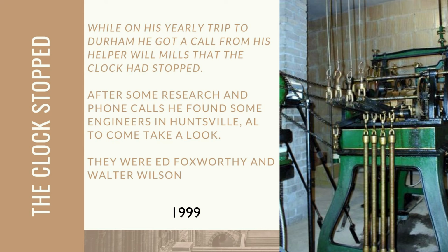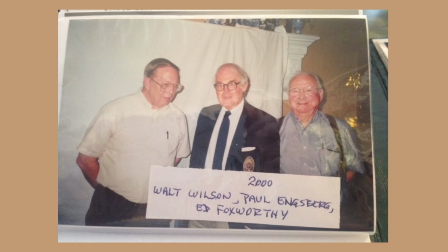They had two engineers come up, a guy by the name of Ed Foxworthy and Walt Wilson, to do the first checking on the clock. Here's a picture of the three of them, Walt, Paul, and Ed. This is when Paul had just gotten back from one of his trips.